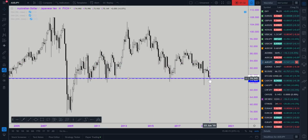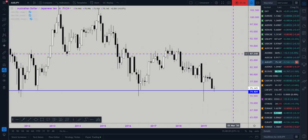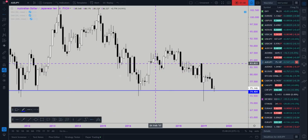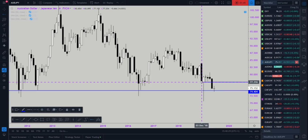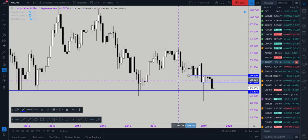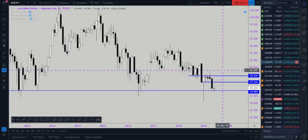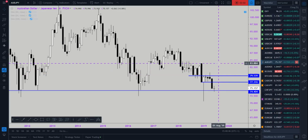Now, if we were to see a move higher just on this monthly time scale, I'm just going to move in. What would we expect to see and where would we expect it to go to? On the monthly time frame, we can expect immediate levels around these lows, about 77.30, or we could even anticipate this level in here where the market has acted as key support and key resistance over a number of months. So we may see price rally to around 79.50.